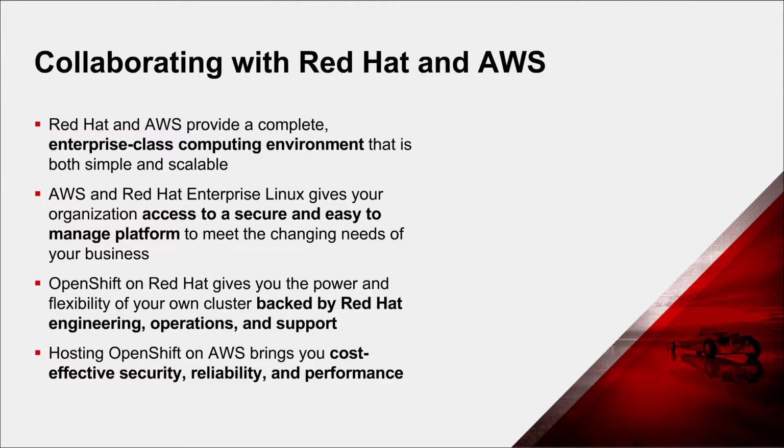So to begin with, let's talk a little bit about this collaboration. Red Hat and Amazon Web Services provides a complete enterprise-class computing environment, and it's both simple and scalable. You can both scale up and scale out depending upon your requirements. Amazon Web Services and Red Hat Enterprise Linux give organizations access to a secure and easy management platform, and together we meet the changing needs of your business. OpenShift on Red Hat gives you the power and flexibility of having your own cluster backed by Red Hat engineering, operations, and support. And deploying that on AWS gives you the added scalability of the AWS platform. Hosting OpenShift on AWS brings you cost-effective security, reliability, and performance.